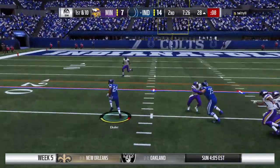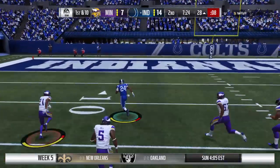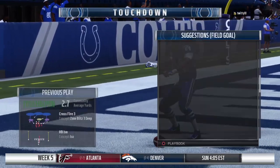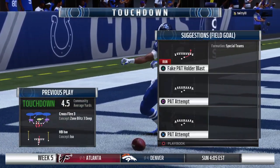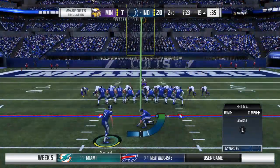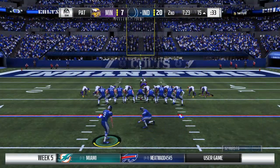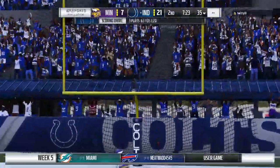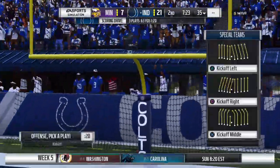And they'll go on the ground. And an alley to run. And he's free going down the left side. It's a foot race. And he takes this one in for a Colts touchdown. A great play there. His 9th touchdown of the season. And the Colts add on to their lead. It's good, and it is now 21-7.